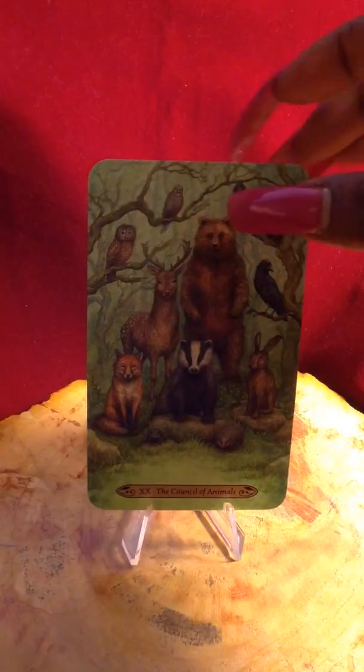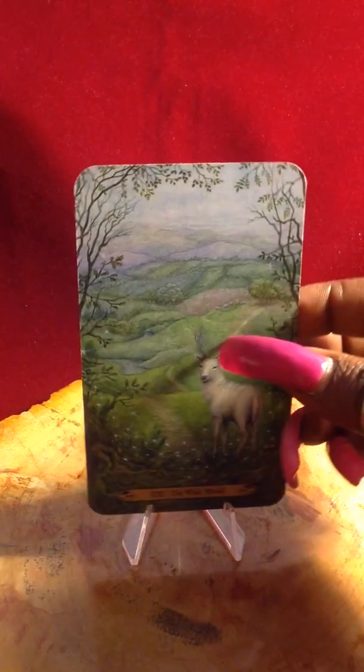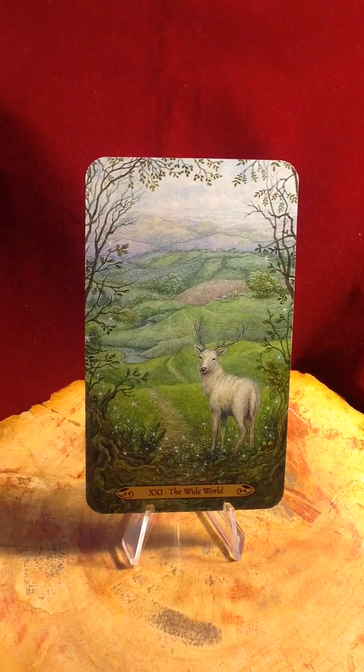And then we come back to the heart. And here you are, back at the portal. The lessons of the forest and all your experiences therein have brought you to this place.